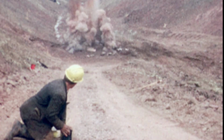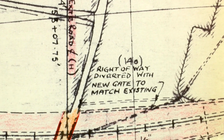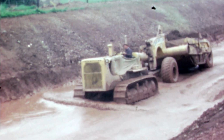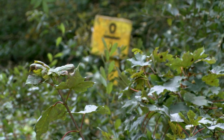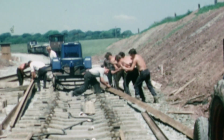Like all major construction projects, there were physical obstacles to overcome. Local landowners to be placated, and extreme weather conditions which threatened the completion of the project on time. This is the story of how it was done and the team who made it happen.